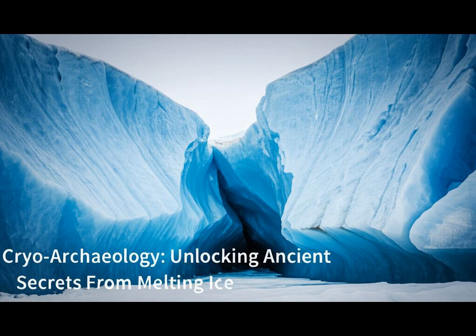What does all this ice teach us? It's rewriting human history. We're learning how ancient people adapted to and used harsh mountain environments. We're seeing tangible evidence of lost technologies and everyday objects. We're mapping ancient trade routes and migrations, sometimes over vast distances. We're even getting insights into past climates and potentially uncovering ancient DNA from humans, animals, and even pathogens that could teach us about evolution and disease.